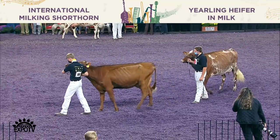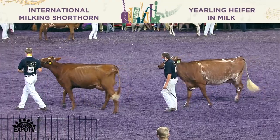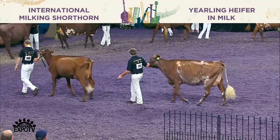Fourth place cow, she just has so much more height at the point of the shoulder. She's got so much more mammary system over our fifth place cow. Fifth over sixth cow, when you analyze her, she's just so much more comfortable on her feet and legs, a little more height and width to that mammary system. Quality cows from top to bottom in this class. Congratulations.